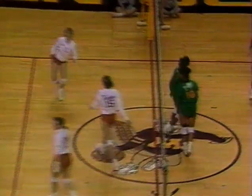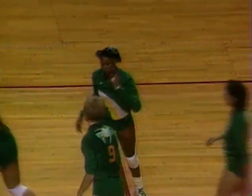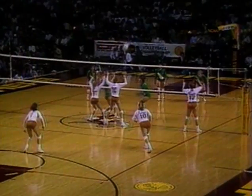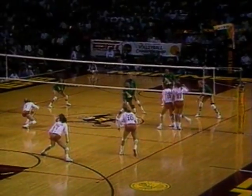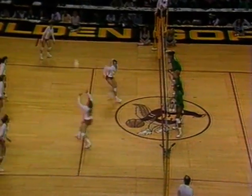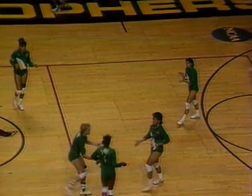Oh my gosh. Left-handed T. Williams. As good as any left-hand spiker in the world can hit it. Just watch this. No opportunity to hit the ball right-handed, so he says, okay, left-handed, I'll put the ball down. Spike is out of bounds, and Hawaii once again with a 2-point lead.